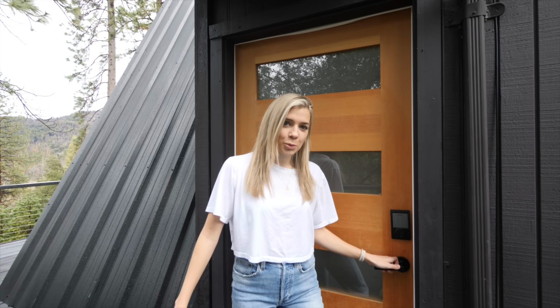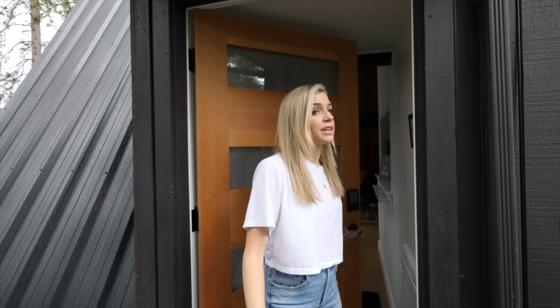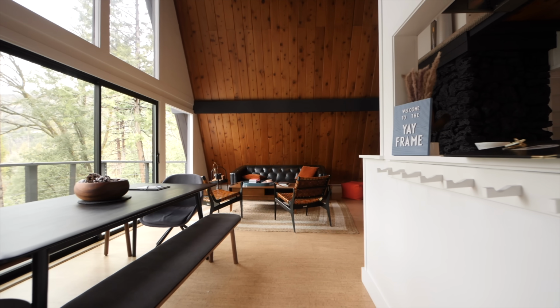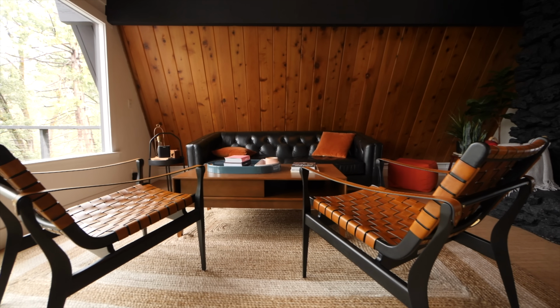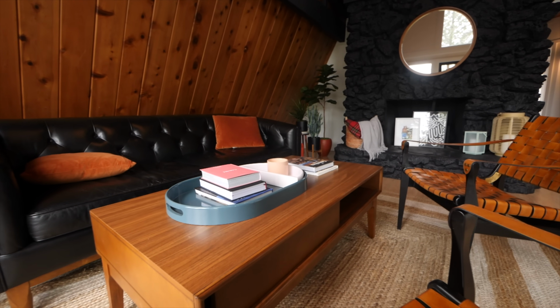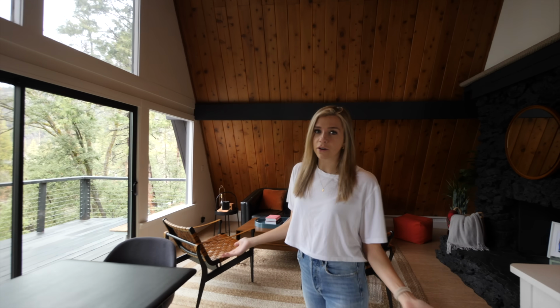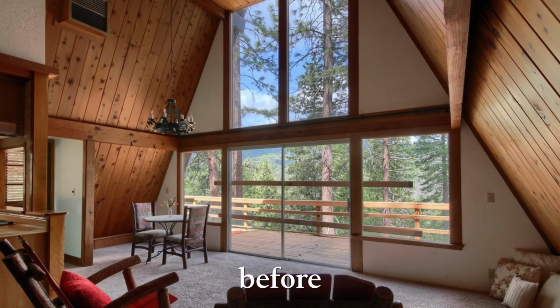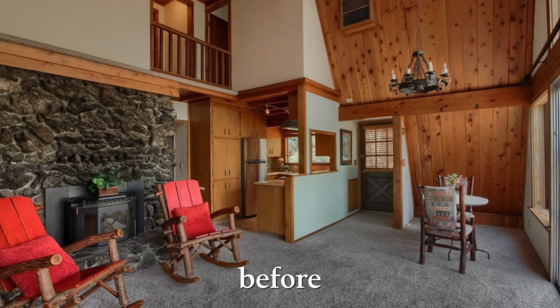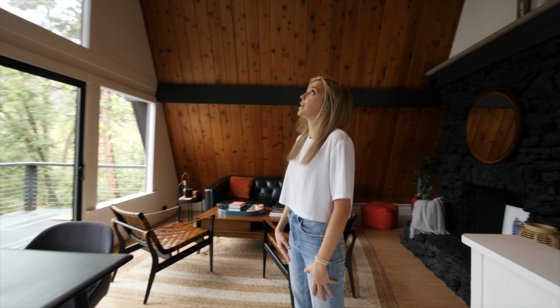All right, now let's take a tour of the cabin. It's actually even bigger than I think you would expect. Walking in, you have the big living area, and take a look at these before photos. It looked a lot different before the last owners renovated it. It's super modern in here now, and it feels just like a luxury, nice Airbnb.